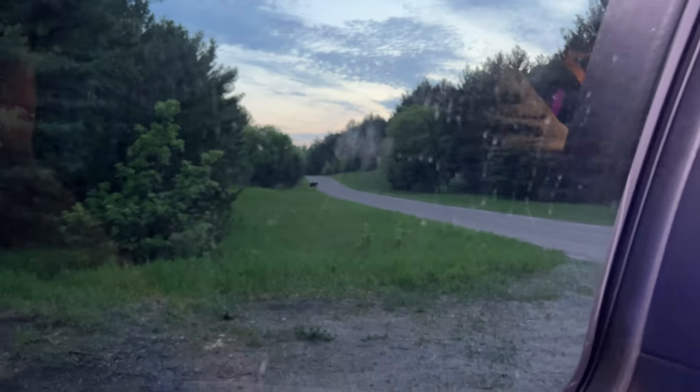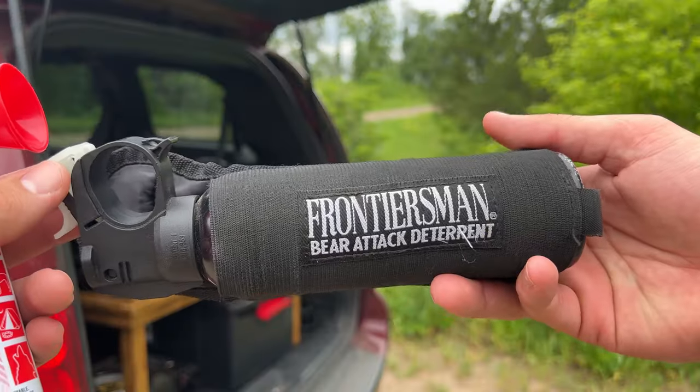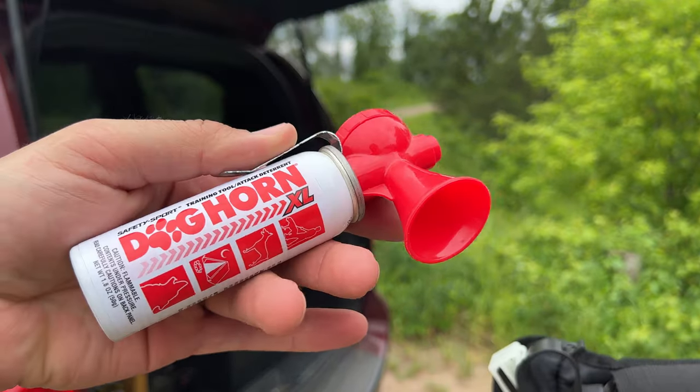Hopefully I don't see any black bears tonight. I saw black bears the last two times I went camping. One of them was at this state forest and one of them was at another one. Generally bears don't wanna mess with humans, but we gotta be prepared. So I got my bear mace, and I don't know if Joel's carrying anything, but we'll find out soon.